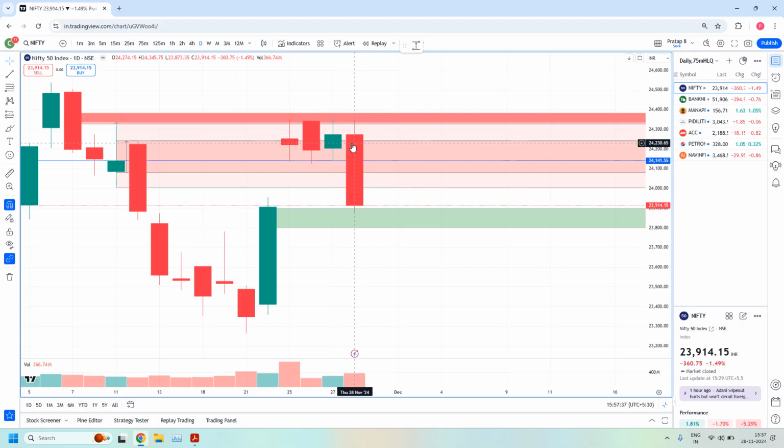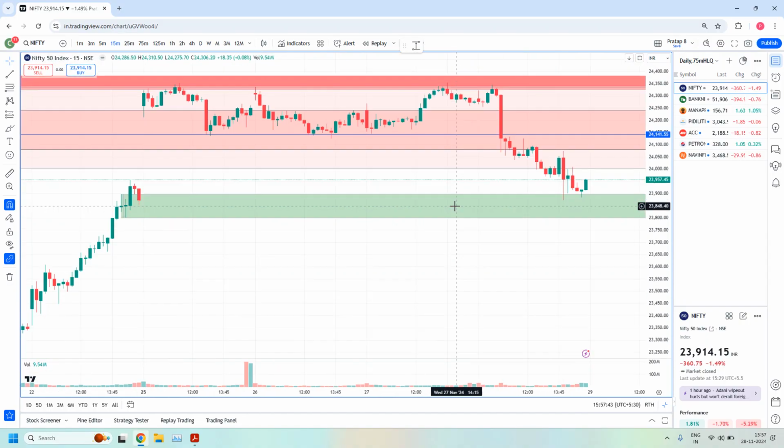And today is the ultimate. Finally it reached the 15 minute target. Go to the 15 minute time frame. Here we have a rally base rally. This rally base rally, 15 minute zone, today it reached. And today it has given 442 points, 442 points today till this 15 minute zone.